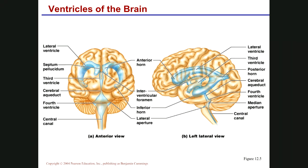2 of them are C-shaped, and they're called lateral ventricles. So there's a lateral ventricle inside each cerebral hemisphere. So we have a left lateral ventricle and a right lateral ventricle. They are connected to the ventricle in the diencephalon, which is called the 3rd ventricle. And then the 4th ventricle is down at the metencephalon and myelencephalon.